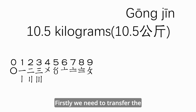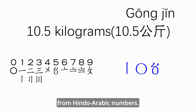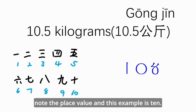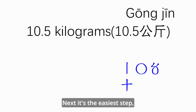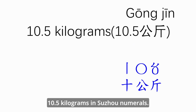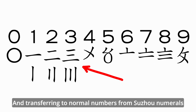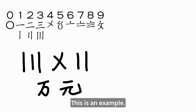Firstly, we need to transfer the 1, 0, and 5 to Suzhou numerals from Hindu-Arabic numbers. Second step, note the place value, and in this example it is 10. Next is the easiest step, just write down the weight unit. Now we have finished 10.5 kilograms in Suzhou numerals, and transferring from Suzhou numerals to normal numbers works the same way. This is an example.